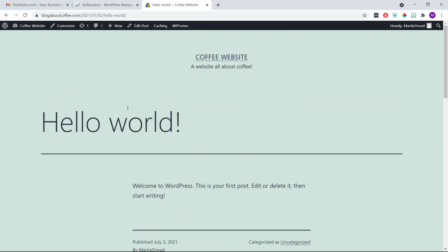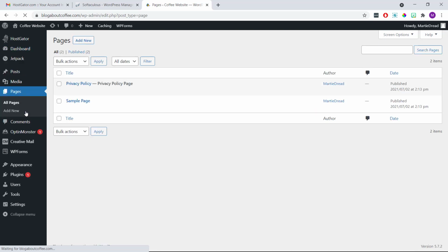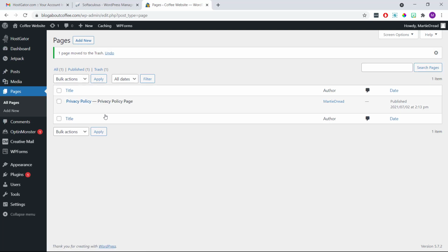And the first thing we're going to do, now we have WordPress installed, is delete this demo content. To do this, we just need to click our site title in the top left to go back to the dashboard. And then if we click where it says Pages on the left, this is going to show us any pages we have on our website, which at the moment is just a few demo pages. Then to delete a page, we just need to hover our mouse over the page title and then click Trash. Then we're just going to delete the other one in the same way, so we're just going to hover our mouse over it and click Trash.